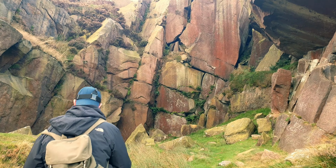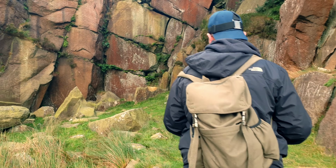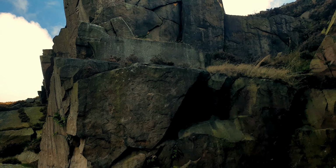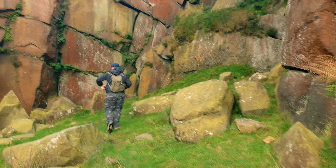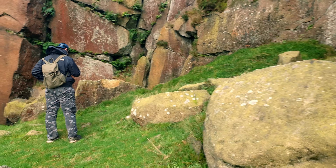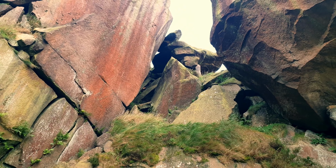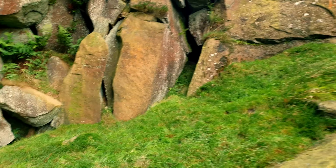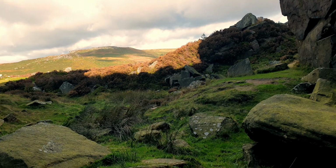Wow. This would be a good down bag area for summer. Look at that. Oh, wind comes through here though. It'll be very, very cold. Look at that, guys. Yeah, I take it back, it won't be, unless you could get into one of these. Bit blowy through it.